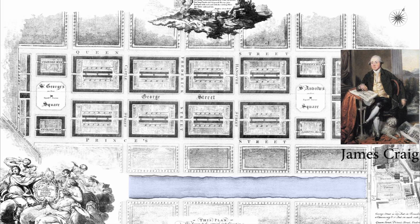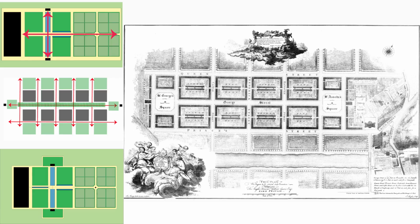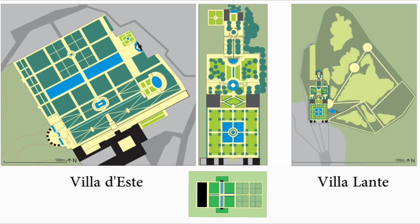Conceptually, Craig's plan is a mannerist garden design repurposed as an urban design. The rectangular compartments are typical of high Renaissance gardens, while the use of axes and focal points is typically mannerist. The Villa d'Este and the Villa Lante are precursors of Craig's design, though he never saw them.